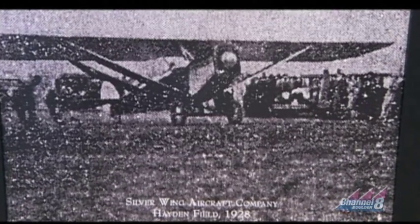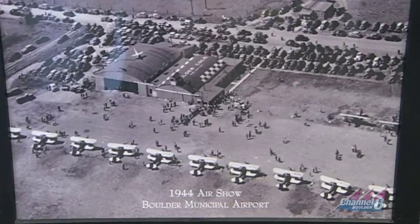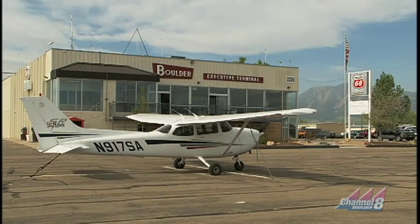Of course, actually the airport's been at the exact same site since 1928. Used to be a private airport called Hayden Field, and it was run by the Silver Wing Aircraft Company, which was one of the first aircraft companies in the United States at the time. And in the early 1940s, the city of Boulder bought the airport and renamed it Boulder Municipal Airport. And one of the reasons they did that was because they wanted to do some World War II pilot training here in the early 1940s. And of course, it's been Boulder Municipal Airport ever since.